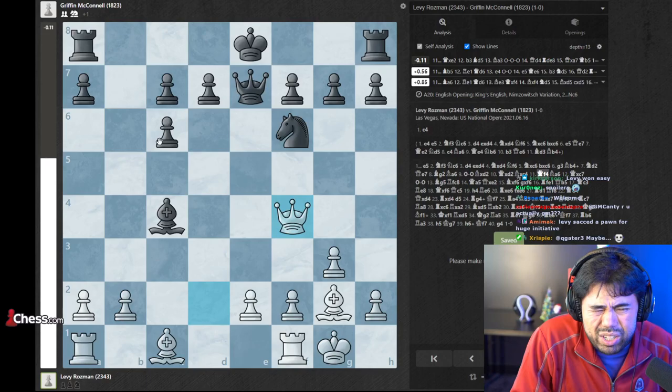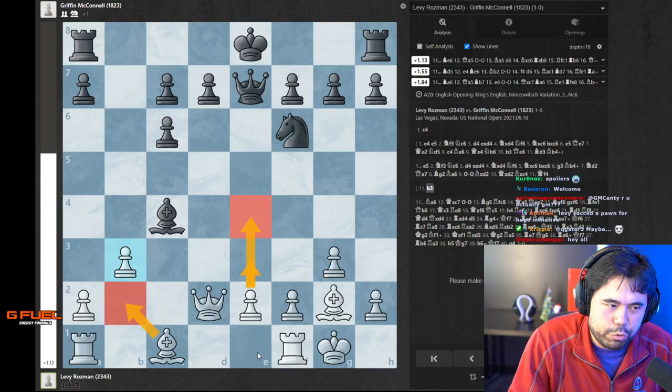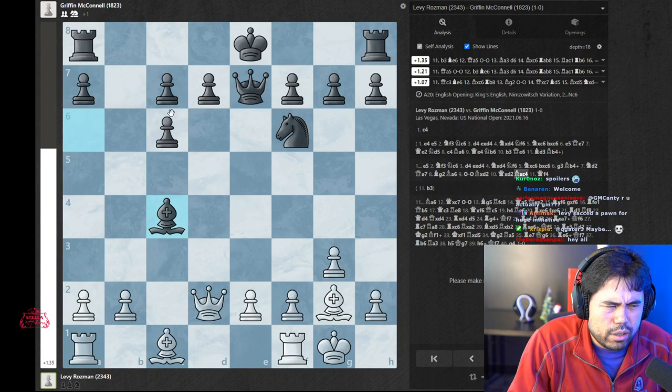What is queen f4? That's not in the spirit of the position at all. Like in this position, you should just go b3, bishop b2, e4, rook e1, f4, rook d1, and just crush in the middle of the board. I do not like queen f4 at all.